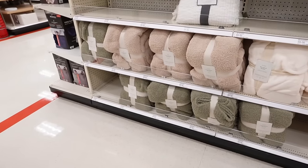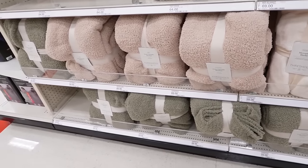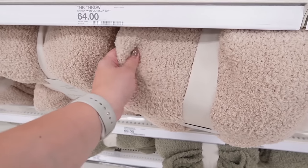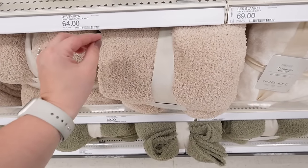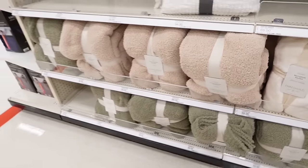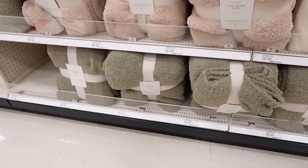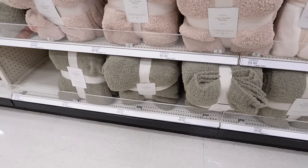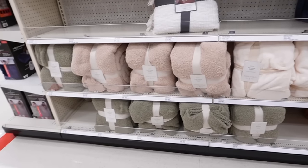But I did discover the cozy chenille blanket, and holy moly. It is so soft. It comes in the different sizes. Again, always recommend getting the king. Brian and I want to say we fight over it, but we just share it begrudgingly. And it came out in two new colors. This is the khaki color, and then it also came out in this really, really gorgeous green. And I want both of them so bad.